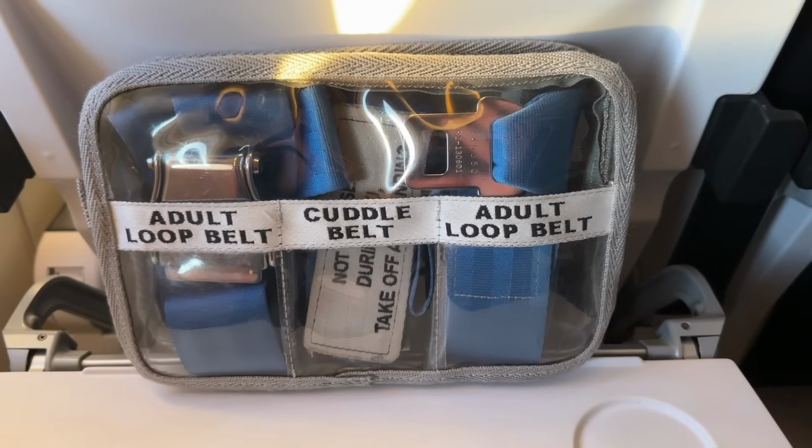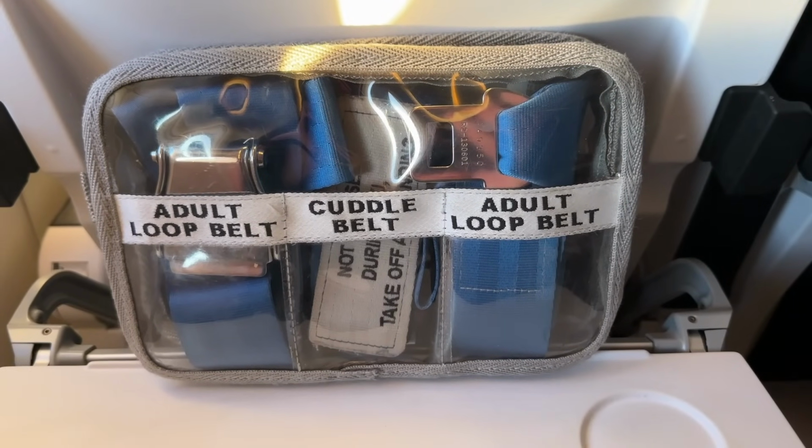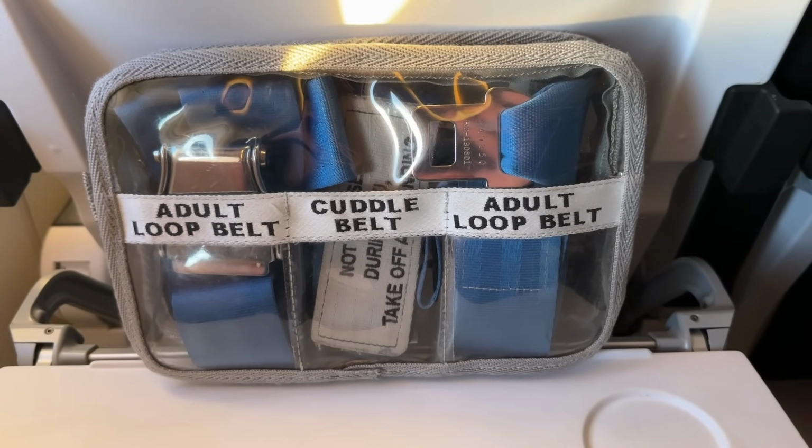As mentioned, you can have multiple people here at a time, so there's belts for one or two people and also infants. We will see more about how to make the bed once we get in the air and finish dinner, or you can use the timestamps and just jump ahead.